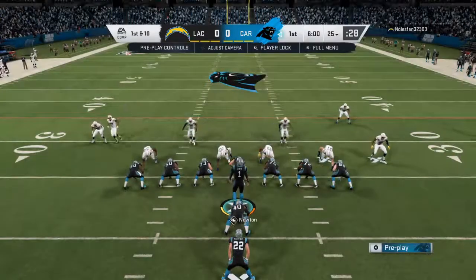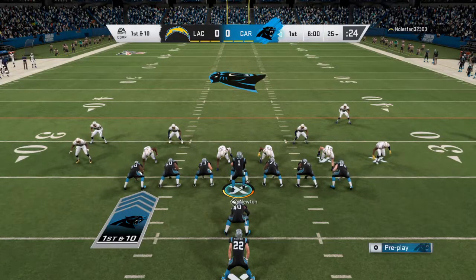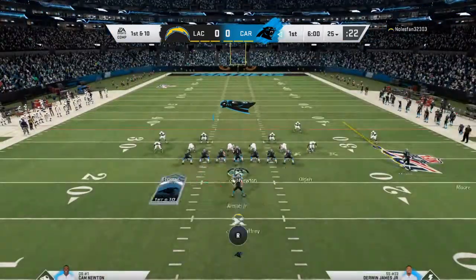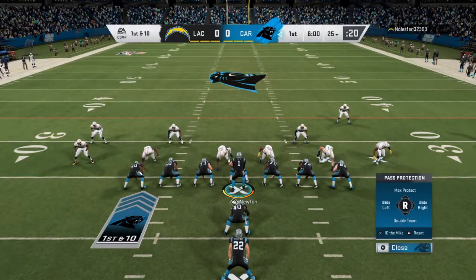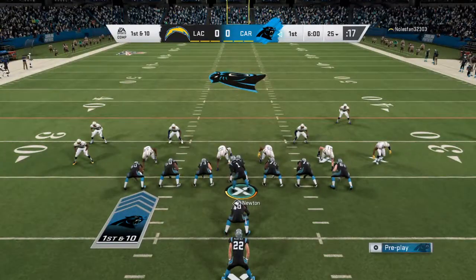Ready. Double tight. Four down. Check 26. Shift. Watch the shift. Back.